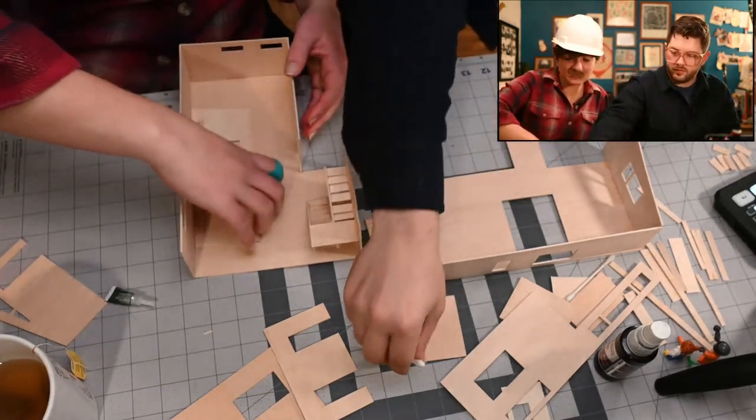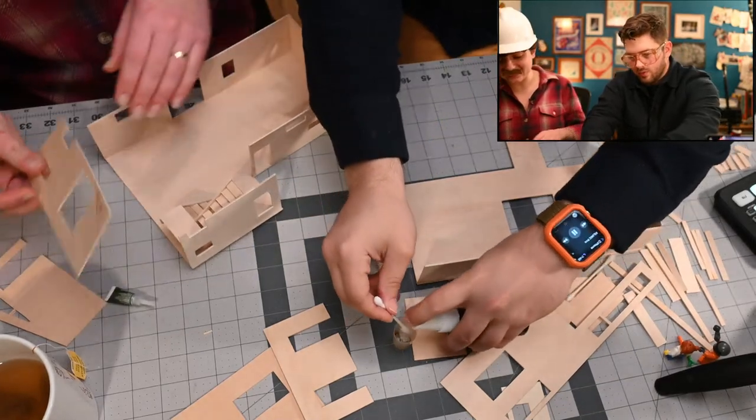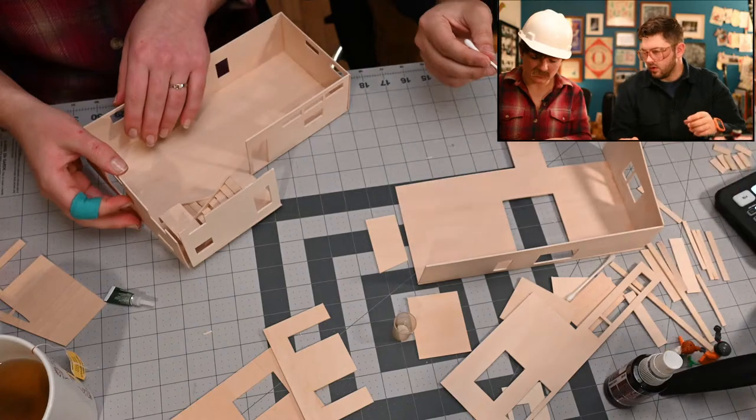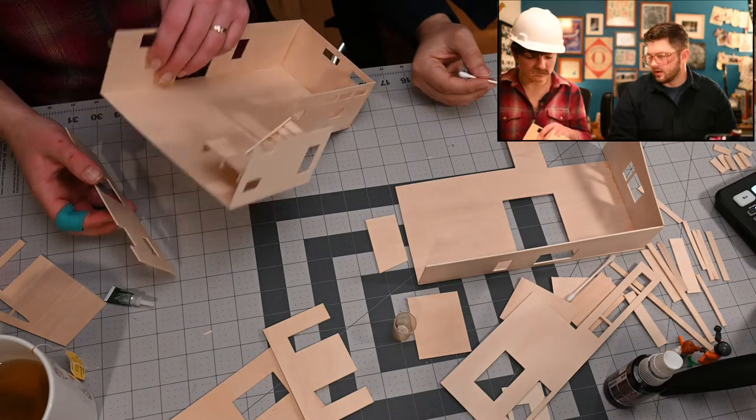Oh, I was invisible. This. The same color as the other ones. This wall. So this is this way? No. What? Yeah, no, that's it. You nailed it.